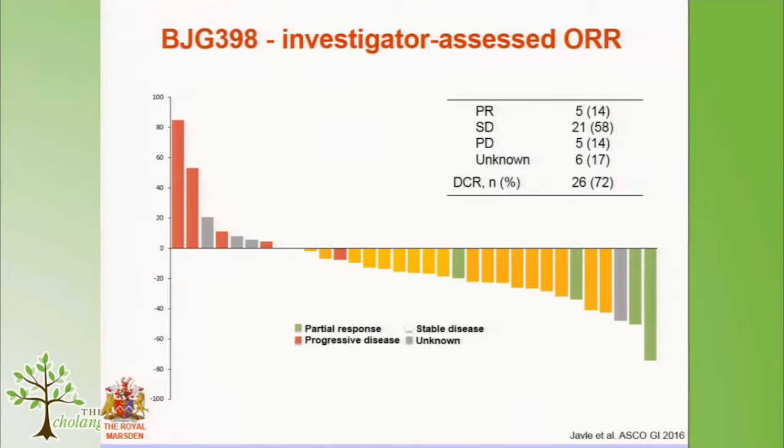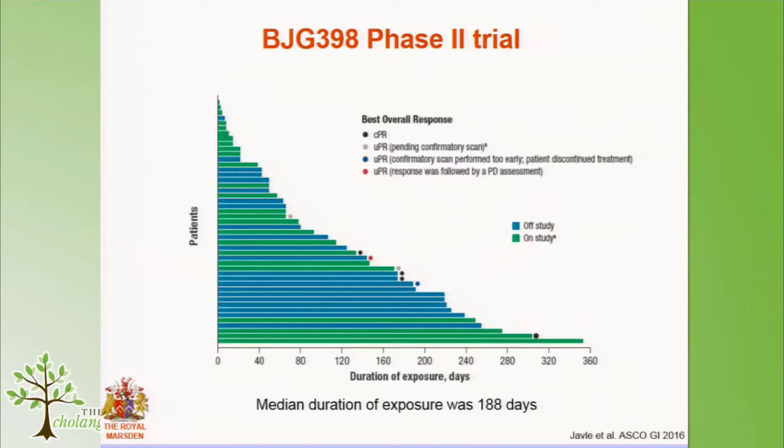This is the waterfall plot demonstrating responses to BGJ398. The response rate was 14%, and stable disease rate was 58%, for a disease control rate of 72%. But what's really nice on this graph is that for the patients who had stable disease, most of them had a reduction in their RECIST measurements for their target lesions, even if they did not meet criteria for RECIST response. So this was very impressive in a heavily pretreated population.